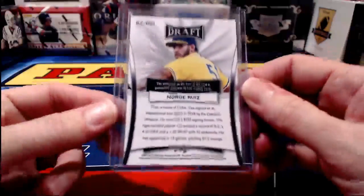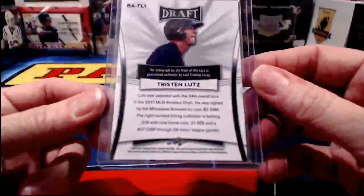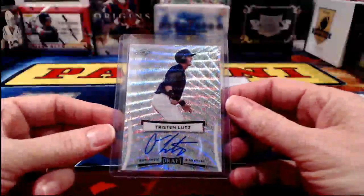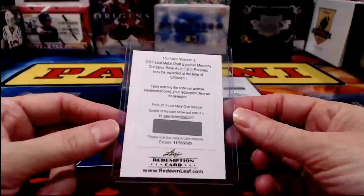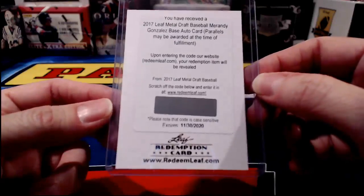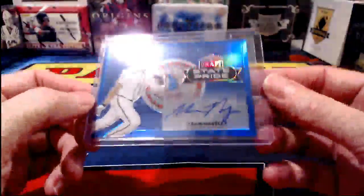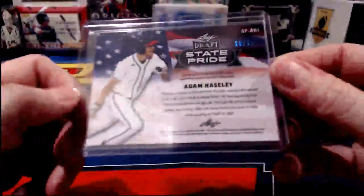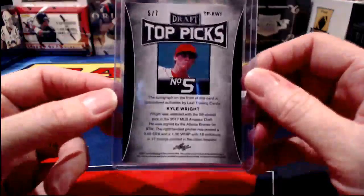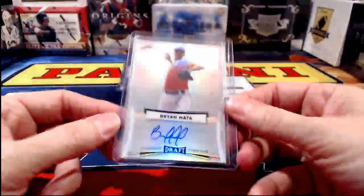Ruiz, the Oakland A's. Lutz, and Lutz is also a Brewer. That's a nice pattern on that card. Another redemption. This redemption is Gonzalez, Mirandy Gonzalez. That is another one I will have to look up. Don't know the answer to the team that one goes to. Adam Haseley, numbered to 25 and signed by the Phillies. Kyle Wright for the Braves, and it is 5 of 7. So nice low number parallel there for the Braves.